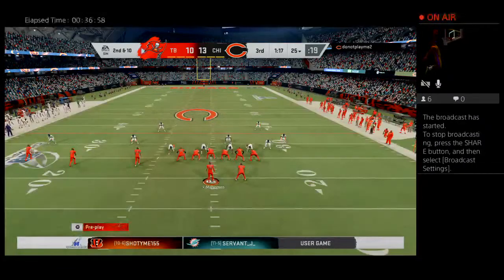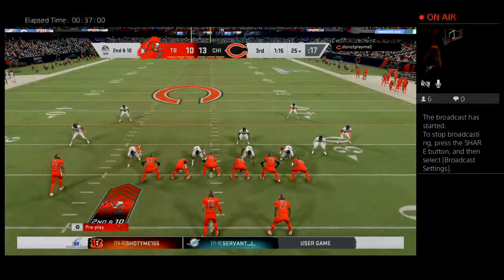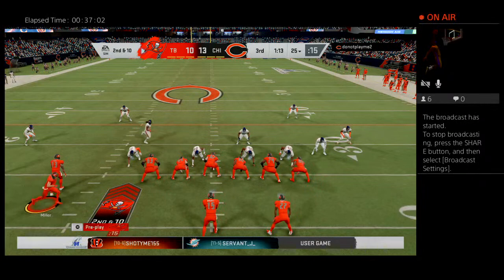So after the run for no gain, here's 2nd and 10. Watch the slant. Watch the slant. Shoot.